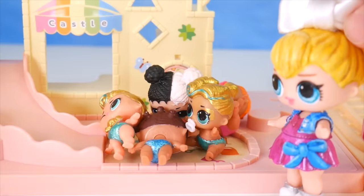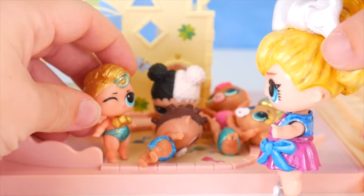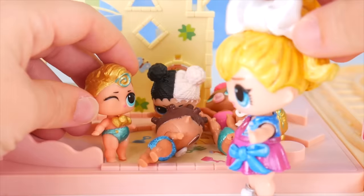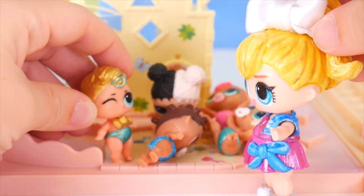What is going on here? We all want to play in the sand, but there's not enough room. Well, that's no good. We certainly shouldn't be fighting. But what do we do about it? Maybe we can get another sandbox in here. Something a little bigger. That would be excellent.